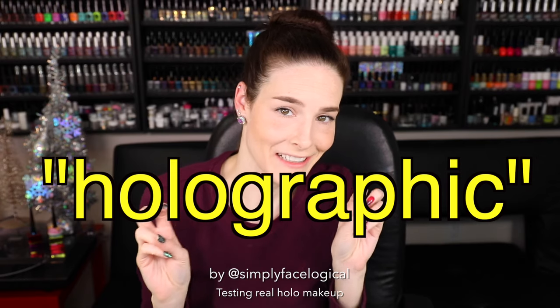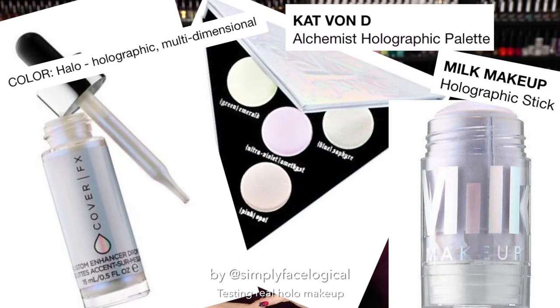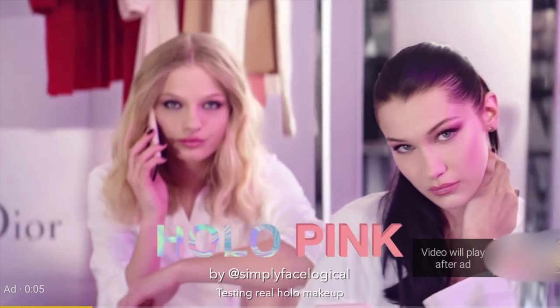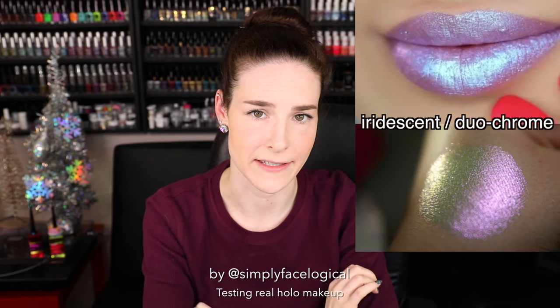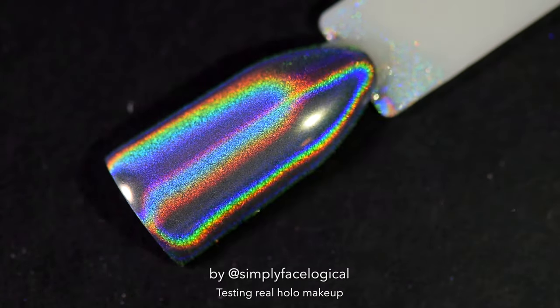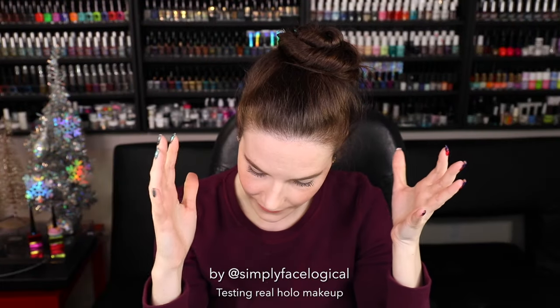Now, we all know that every makeup company and their sister company is coming out with holographic makeup. We've seen Kat Von D, Cover FX, Milk Makeup, Sephora brand, Kylie Jenner, and now even Dior Makeup thinks they're holosexual. Except none of this is real holo. It's iridescent or duochrome at best, because it doesn't have all the shifting rainbows that it needs to have to be real holo. We are all getting tired of explaining ourselves. I am tired of myself.